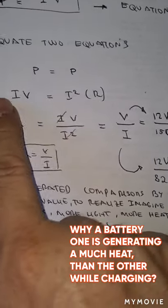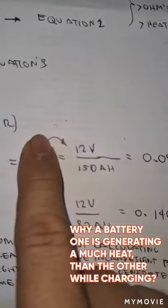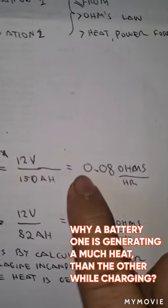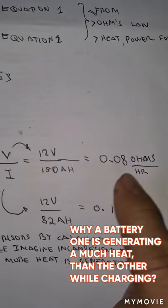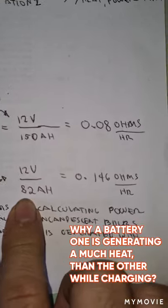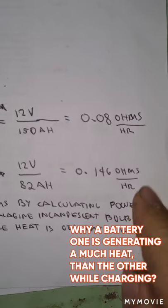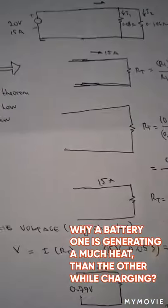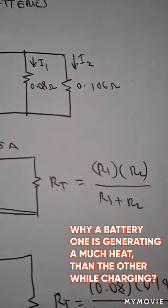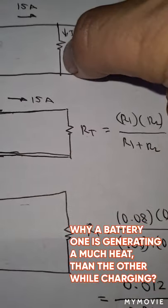By transposition, you may see here I and I squared, this must be cancelled out. So I can get voltage over the current. This 12 volts divided by 150 ampere hour, I have 0.08 ohms. This is for my 150 ampere hour battery. The resistance of 12 volts divided by 82 ampere hour, I have 0.146 ohms. So from there, I can get the equivalent resistance values of 0.08 and 0.146. From there, I need to know the current actually flowing here.